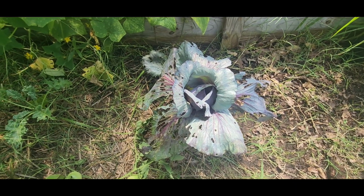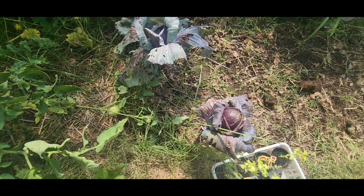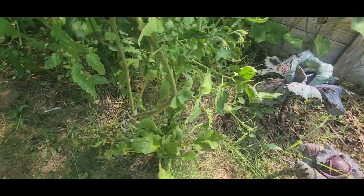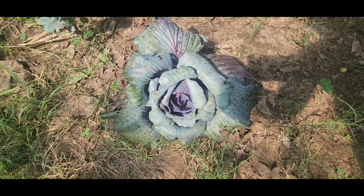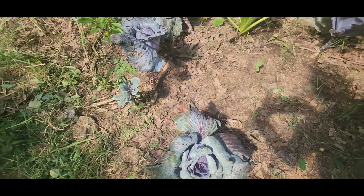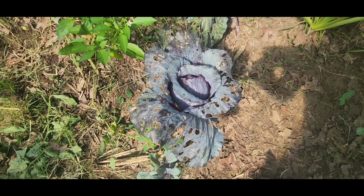My cabbage is pretty bug-ridden, as is my kale. And I was picking from the cabbage to feed to the bunnies, and I think that I stopped them from growing. But yeah, they're pretty damaged.